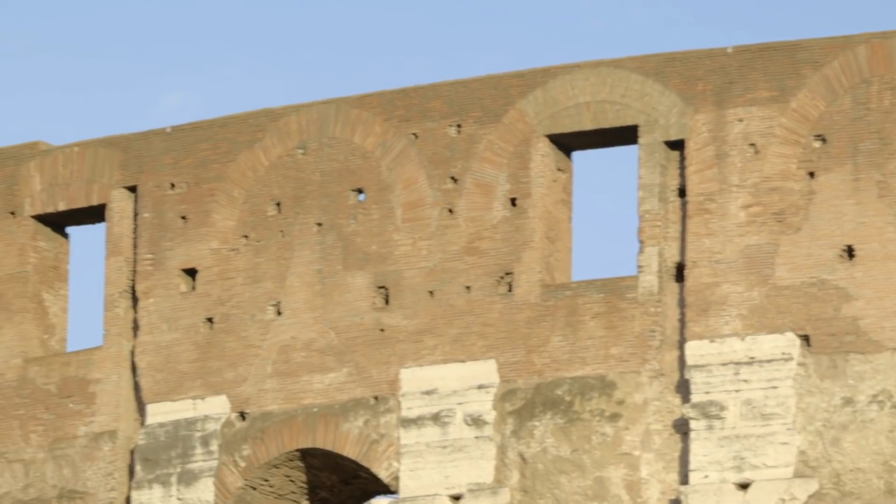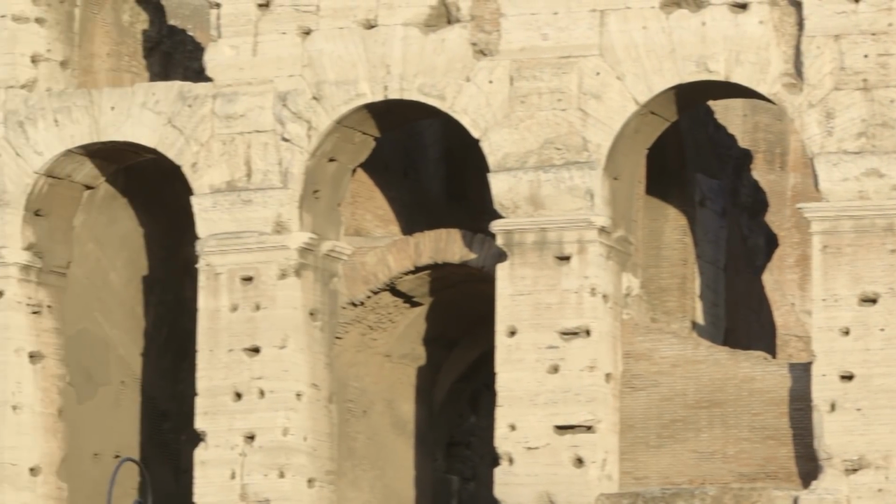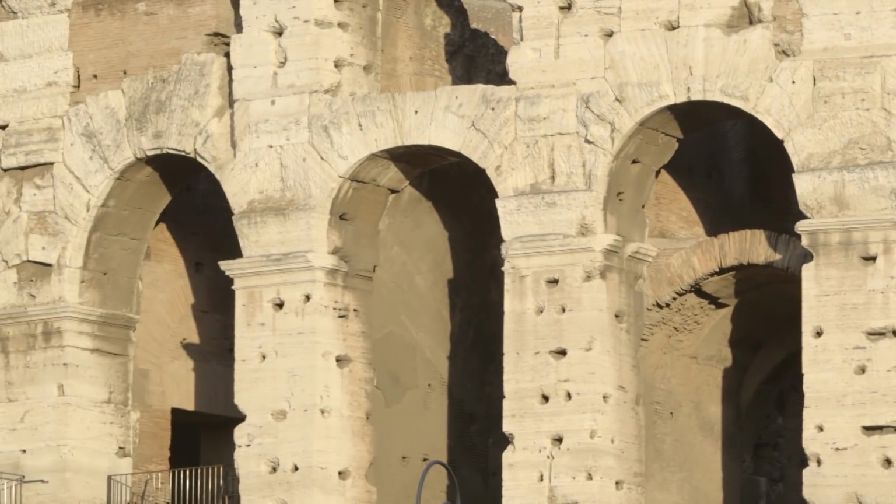This is where one construction segment meets another. The difference in the stonework is clear to the naked eye. The Romans were very pragmatic. They paid attention to detail only where it could be seen. Wherever there were places that couldn't be seen or wouldn't be noticed in the overall building, they didn't spend too much, because precision has a cost.